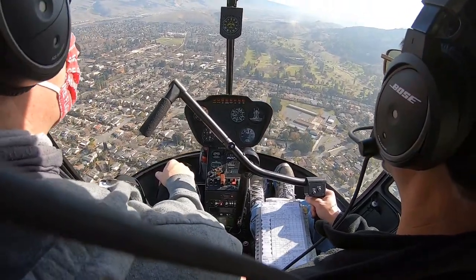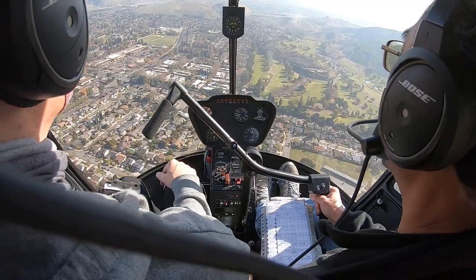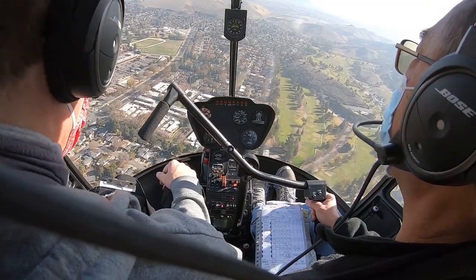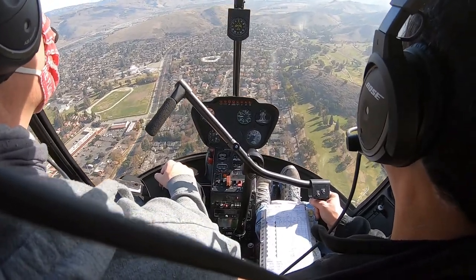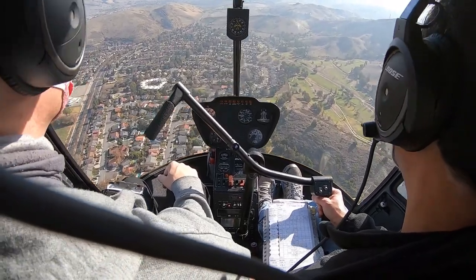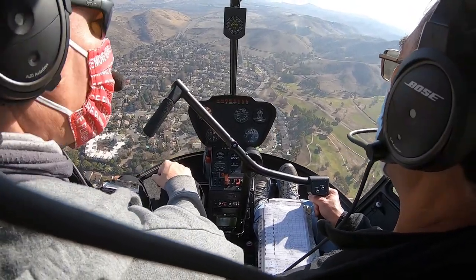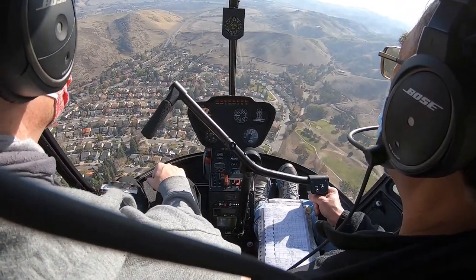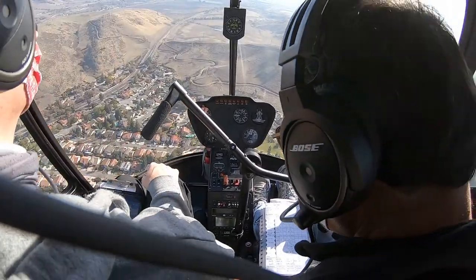So be aware of cables. There's some towers here. Yeah. There's a power plant right there. So I guess I'll go through the valley here. Do you think the power lines interfere with the radio? Possibly. Okay. That's weird that we still don't have one. Let's see.